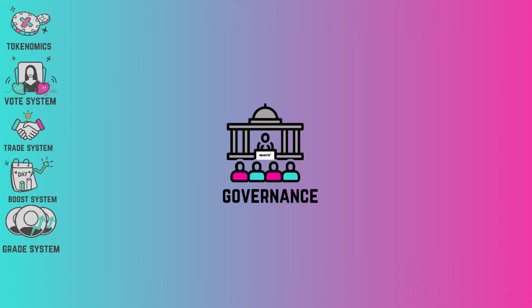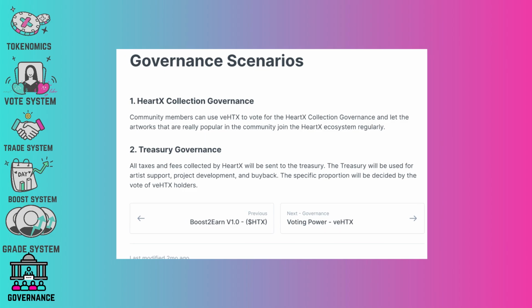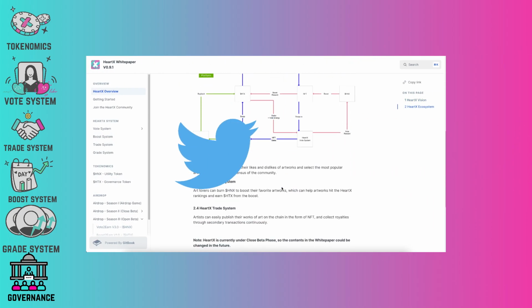Governance. Community members can use HTX to vote for the HeartX collection governance and let the artworks that are really popular in the community join the HeartX ecosystem regularly. More details about the features can be found on the white paper, Twitter, and Discord.